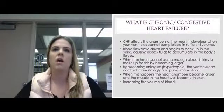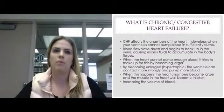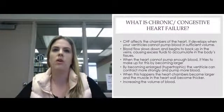When the heart cannot pump enough blood, it tries to make up for this by becoming larger. By becoming enlarged or hypertrophic, the ventricle can contract more strongly and pump more blood. When this happens, the heart chamber becomes larger and the muscle in the heart wall becomes thicker. The heart also compensates by pumping more often to improve blood output and circulation.